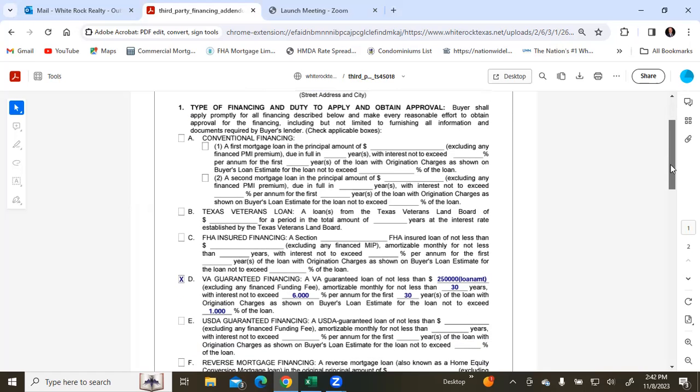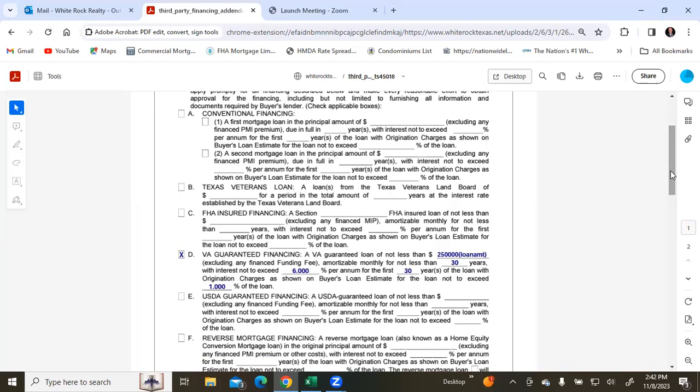So you will be focusing on paragraph 1D, as in David, where it says VA guaranteed financing. It says a VA guaranteed loan of not less than, in this case, $250,000, that's the loan amount, excluding any financed funding fee, amortizable monthly for not less than, typically it's going to be 30 years. Your term may vary, but we'll just say 30 years.